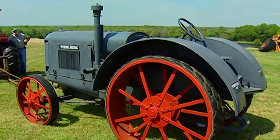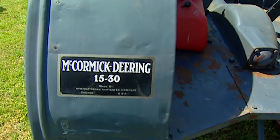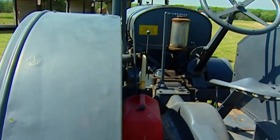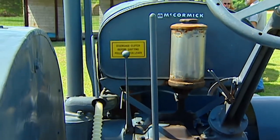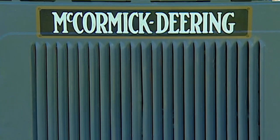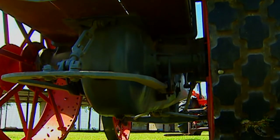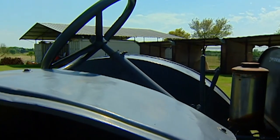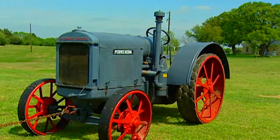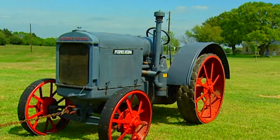I need to do some work on the magneto and the carburetor to get it to operate like it should, and change some sheet metal on it. But when I'm through, it will have all the options. I'm still looking for a hillside drawbar. I do have the power takeoff for it, and this was, I understand, the first tractor to come out with power takeoff.